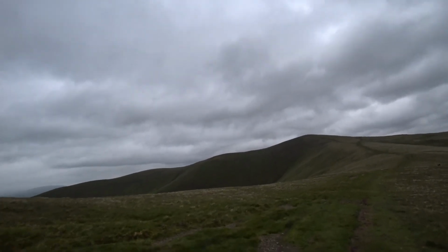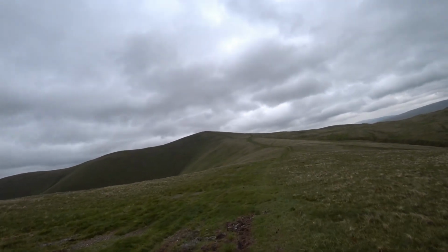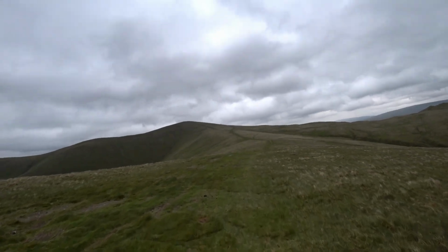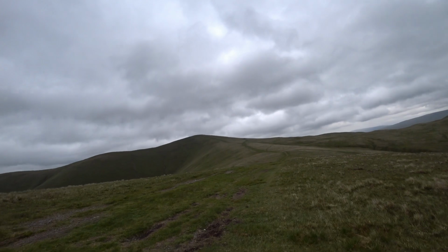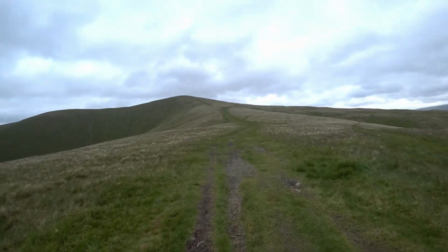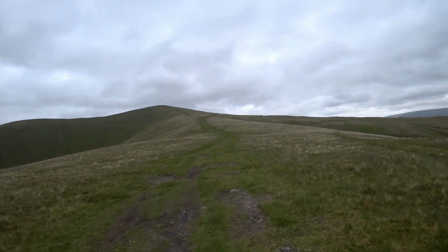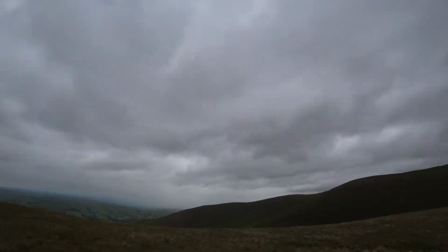Whew. Bit quicker than on the way up. So we're coming across some people, so we'll turn it off. Oh, okay, so that's where we're going. That's them walkers gone by.